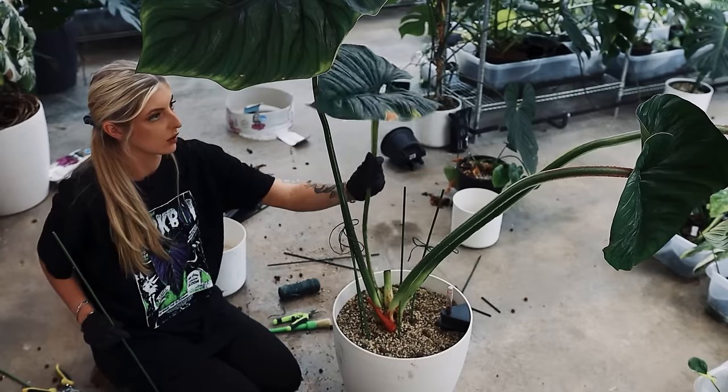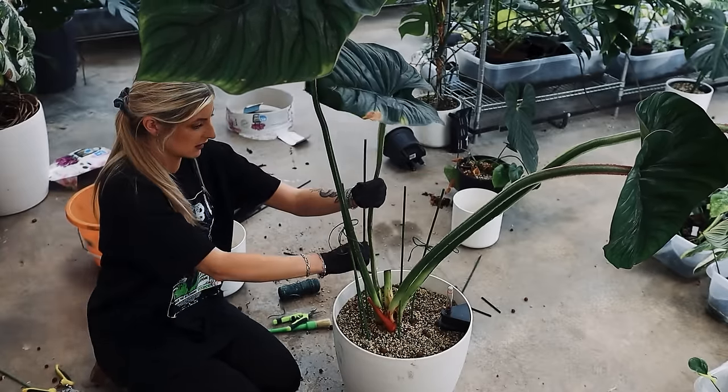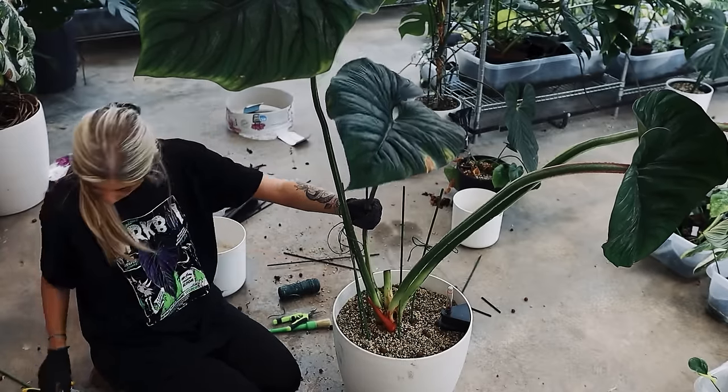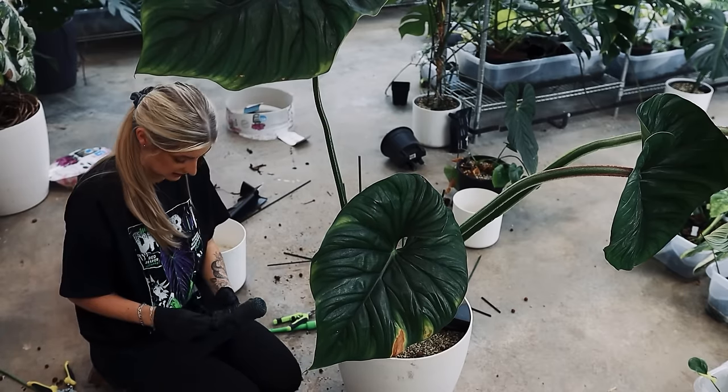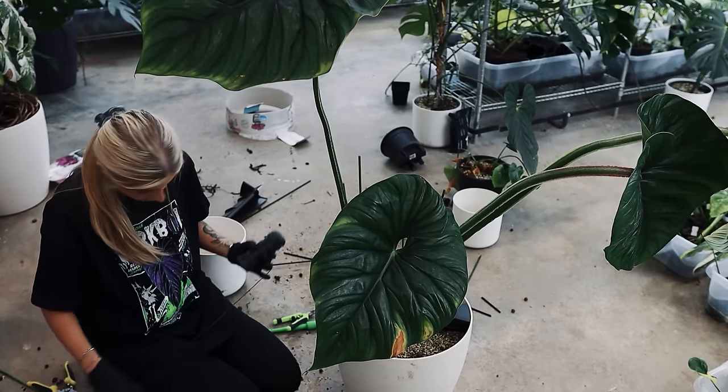I think this one should maybe go here. And he's small, so he can just do with one. So we'll just let him lean forward. We're going to make this look as nice as we possibly can. Will it work? I don't know. But we're going to try.